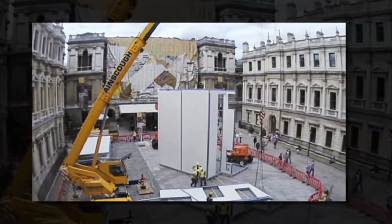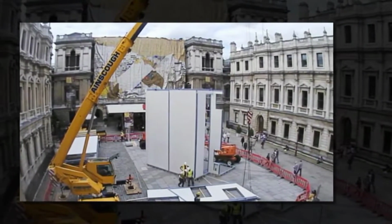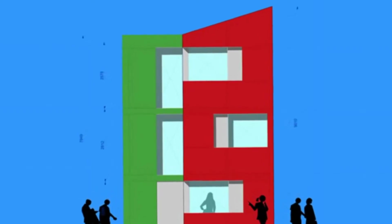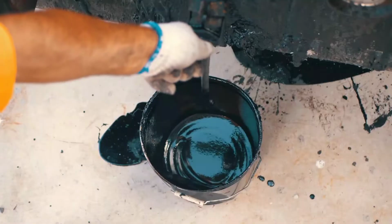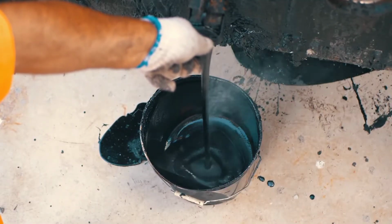But the most amazing and impactful part of the Homeshell project is that these homes could minimize energy costs to such a degree that, according to the firm, it could alleviate poverty with up to a 90% reduction in utility bills.